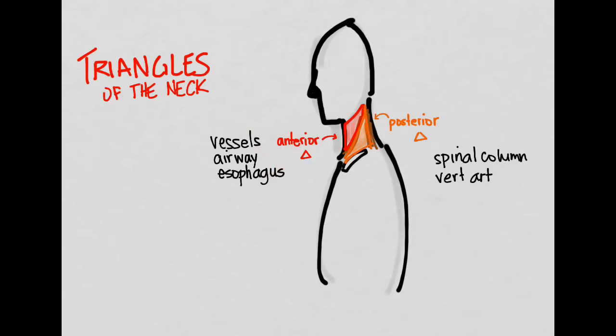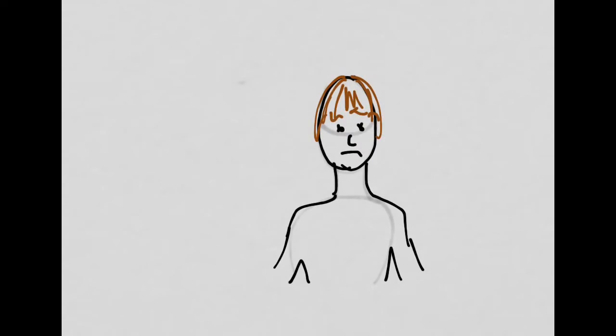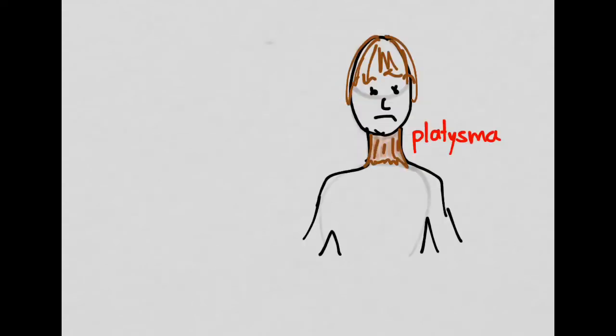And then the other anatomical thing that is important to know is this muscle covering the neck here, that pretty much inserts on the skin and ends on the skin. But this is important because it covers all of the vital structures: the platysma.